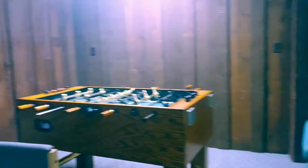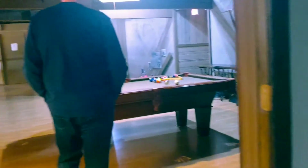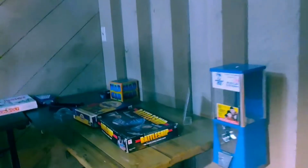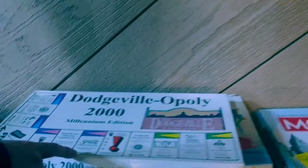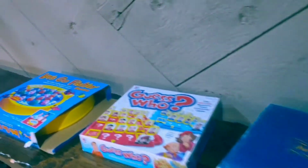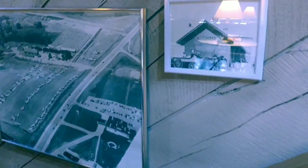They also have a foosball table. This is really neat. And then if you go outside, they also have a pool table where you can play pool and stuff. Pretty neat. And it looks like they have a number of games you can play too. Dodgeville. Oh wow, the town has its own Monopoly game. They also have really neat pictures up on the wall too.